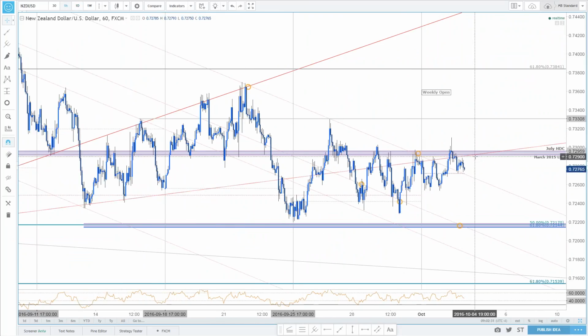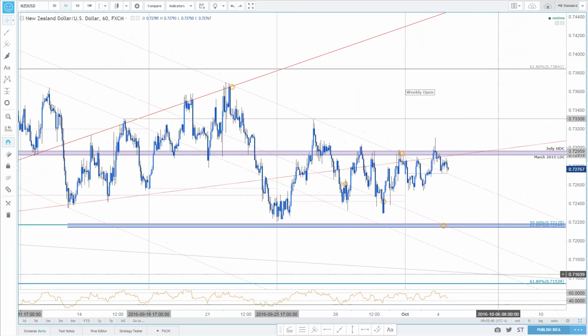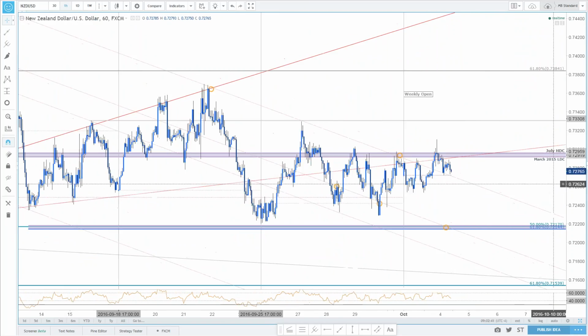But now the focus into the open, like I said, with the session opens right now, the European low is right here. European high is just below resistance. Look for a break of this 30 pip range. Any questions on Kiwi?